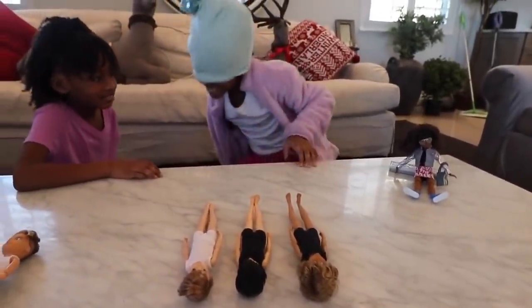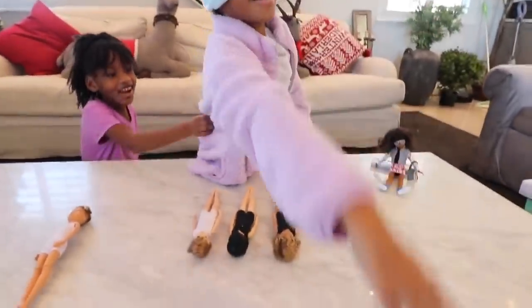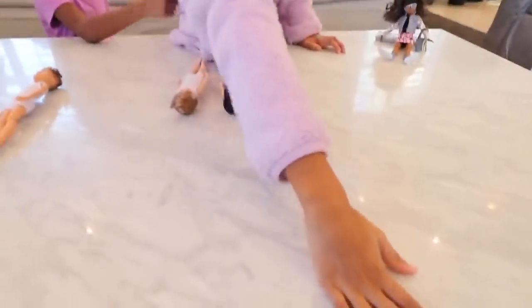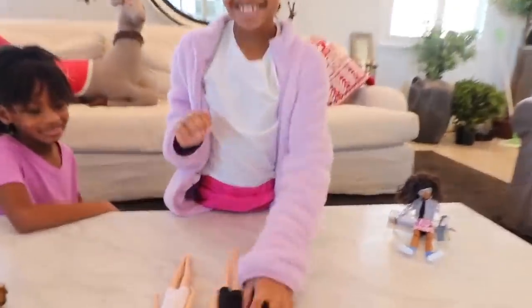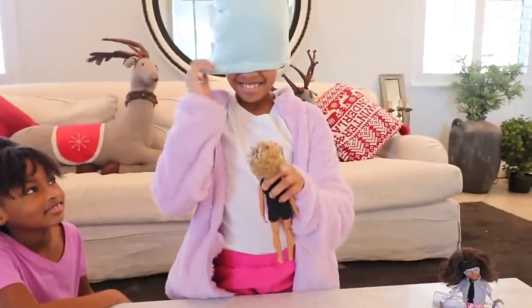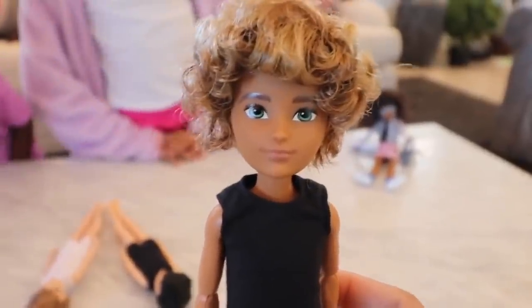Remember, the first one you touch is the one you're going to get. Be careful. Wait, why is her hand? No. Wait, Naya, why is your hand, I want the whole table. No! You're like so far. Oh my goodness. This doll. Okay, let's see what she got. I got this doll. It looks like she got Curly Sue.